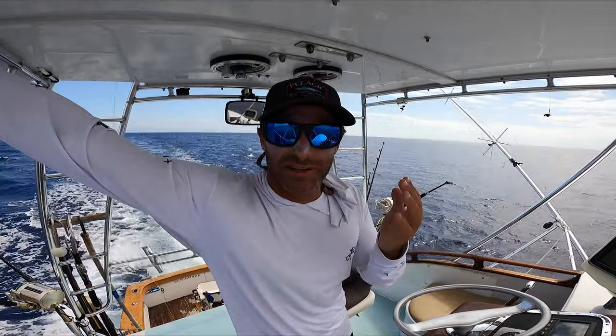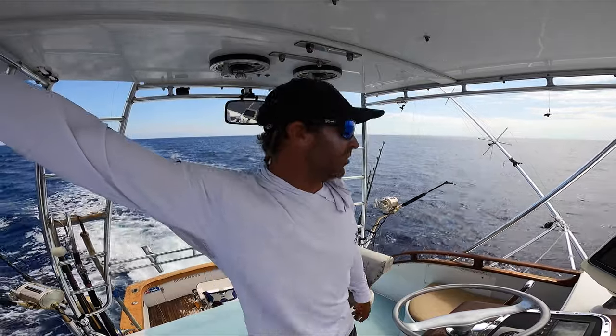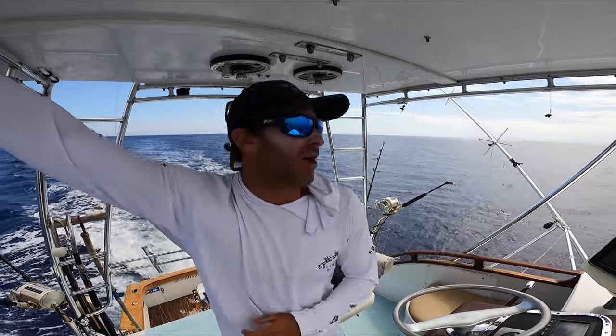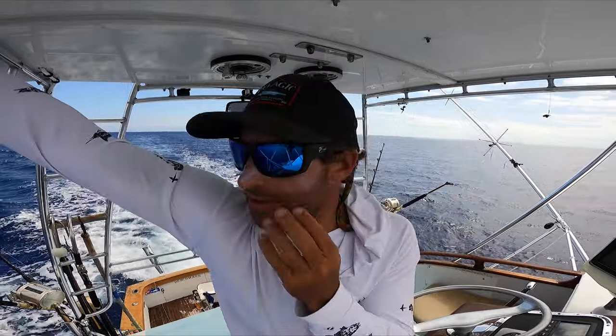One for three on sailfish, or I don't even know what I call that. But anyways, caught a sailfish. One for one blue marlin. Had a mahi come up and was staring at that light for a while, lit up, and then just swam off. And yeah, missed an ahi. Missed a yellowfin.